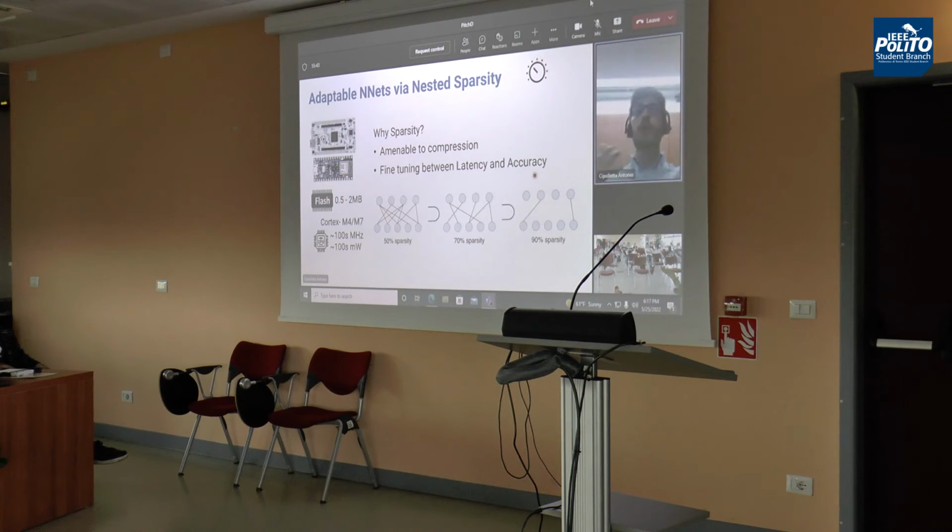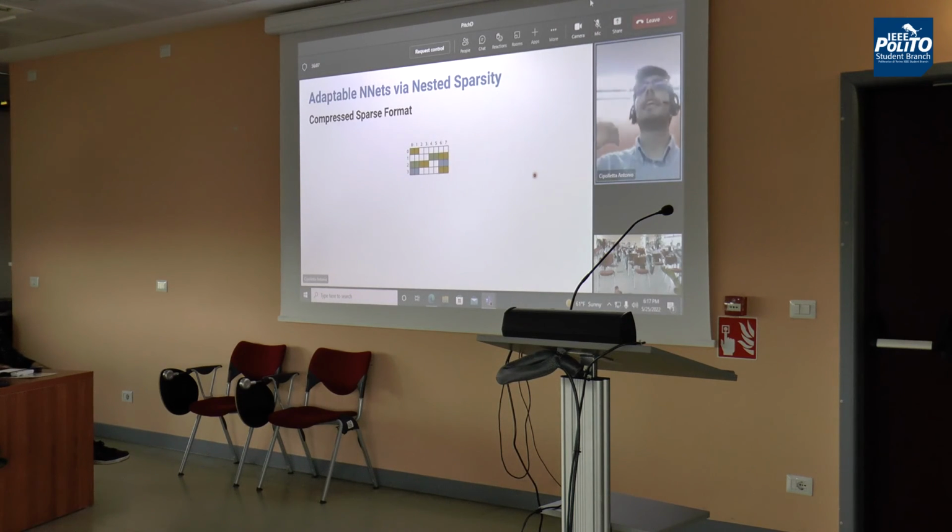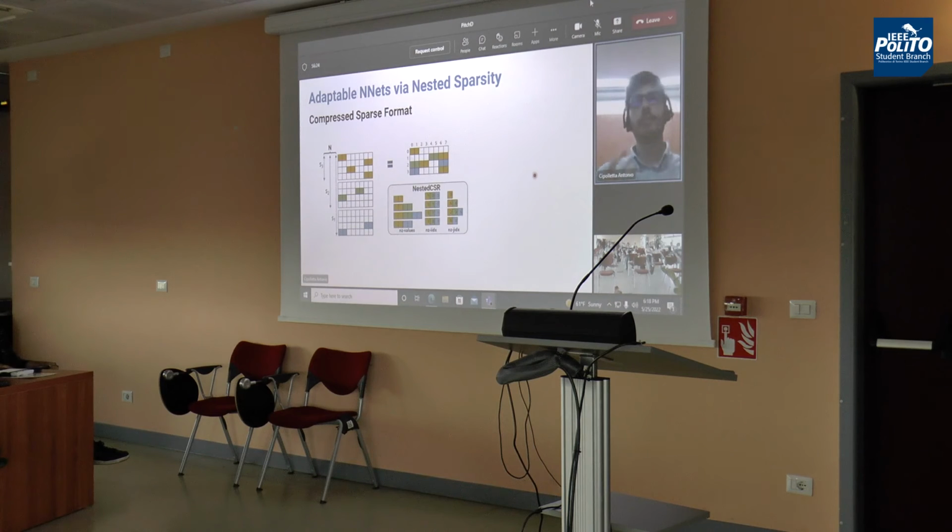And here we really worked vertically across the entire stack because we proposed a training algorithm to make these multi-sparse networks nested one into the other, such that the most sparse ones are a subset of the less sparse configurations. And then we worked on the compression format, on the way in which you represent these multi-sparse matrices, so that one multi-sparse matrix can be represented as a combination of multiple sparse components. And then we applied some classical encoding techniques to make this compressed format really efficient.